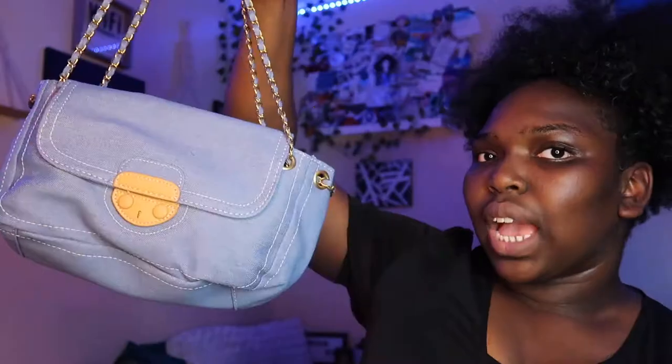Oh, next, we don't want to get into the popping bags yet, but next, I've always wanted a jeans bag and I got the opportunity to get a jeans bag. And I'm into more of a dark wash than a medium or light wash, but I love this bag.